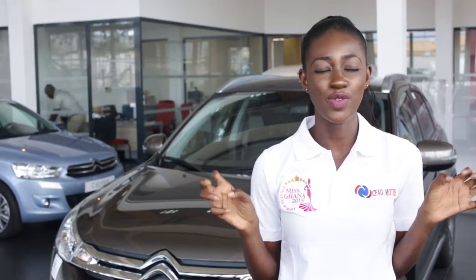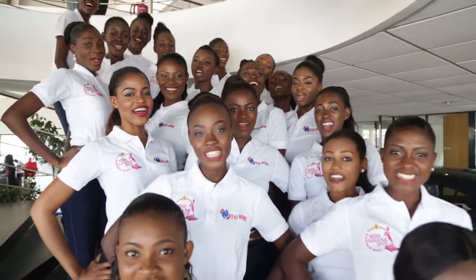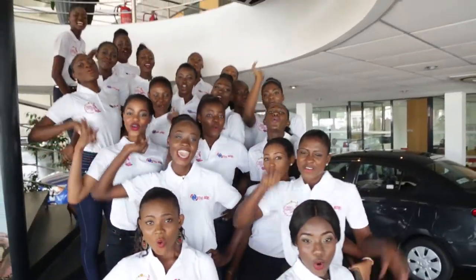The Citroën C4 Aircross is so classy, it makes me feel so sophisticated and like a queen. I'm taking that car home. The car is just beautiful, sleek and classy. Oh my God, I just can't wait. This is my dream car, C4 Aircross. Take a look at the car, it's so comfortable. I just had a view of my dream car. Forget about the rest. I am giving them a ride. The name is Rachel, thank you. Citroën C4 Aircross.